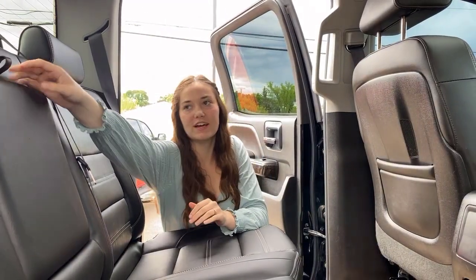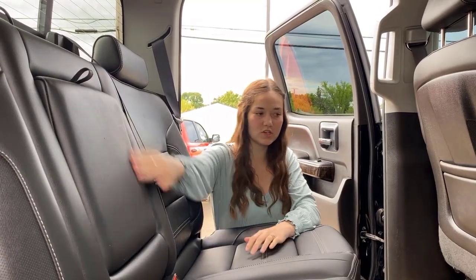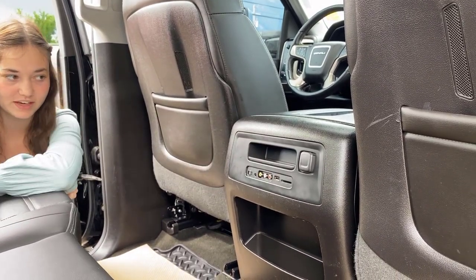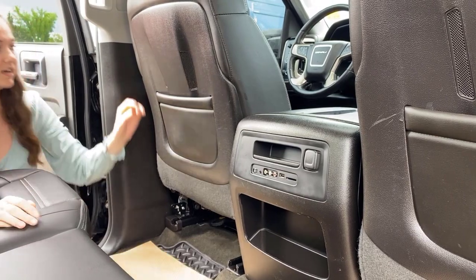In the back of this one, you're gonna have an armrest in the middle. It's gonna fold out flat. It's got 2 cup holders in it. You're gonna have some additional storage areas down here and right here, and then you're also going to have a 12-volt plug-in right there, so on long road trips, your passengers can plug in their devices.